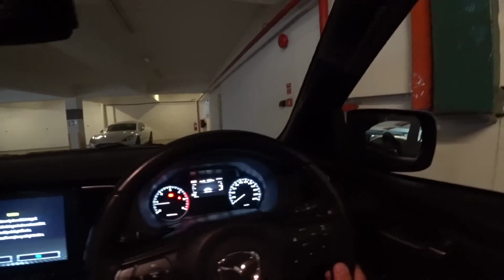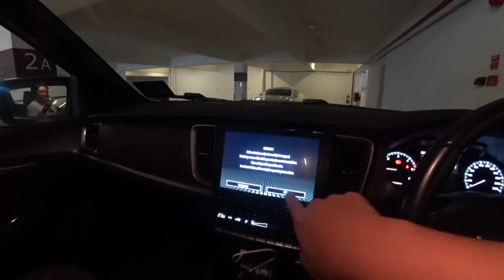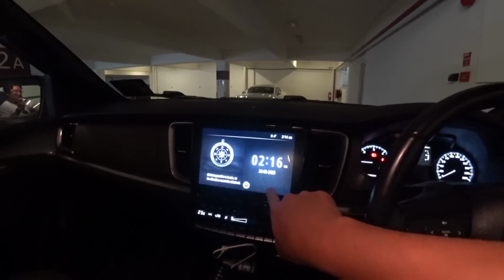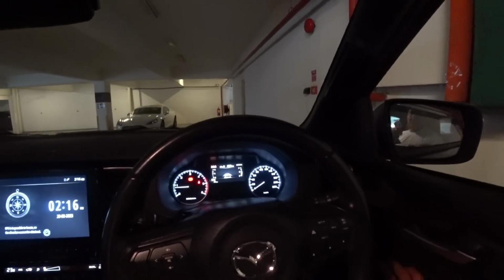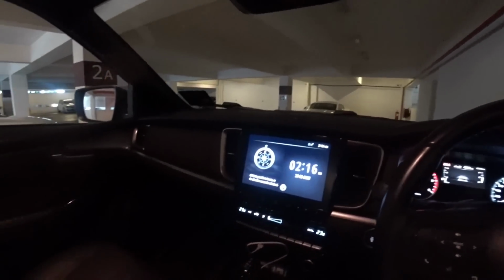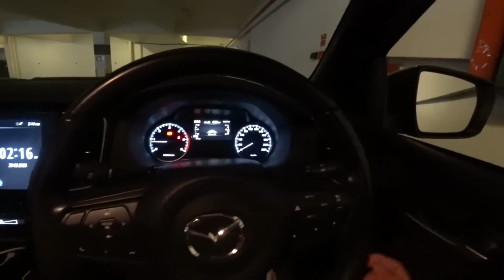Soft touch. You know what? When we touch this in an Isuzu D-Max, it feels so high quality. But you touch the same thing in a Mazda, which we have a different perception of, and then suddenly it doesn't feel Mazda enough. Right, let's go.